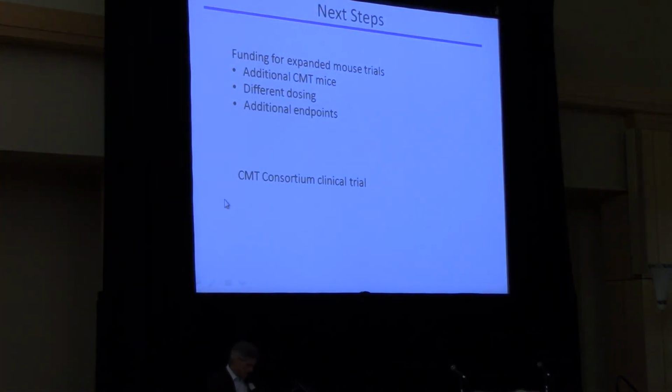So what are the next steps? We're currently, with John's help, trying to plot ways to get more funding, right? That's what people like us are always thinking about: how are we going to fund the next bit of work? Because what we'd like to do now is continue this project, and this is an exciting start, but let's try different doses of the drug.